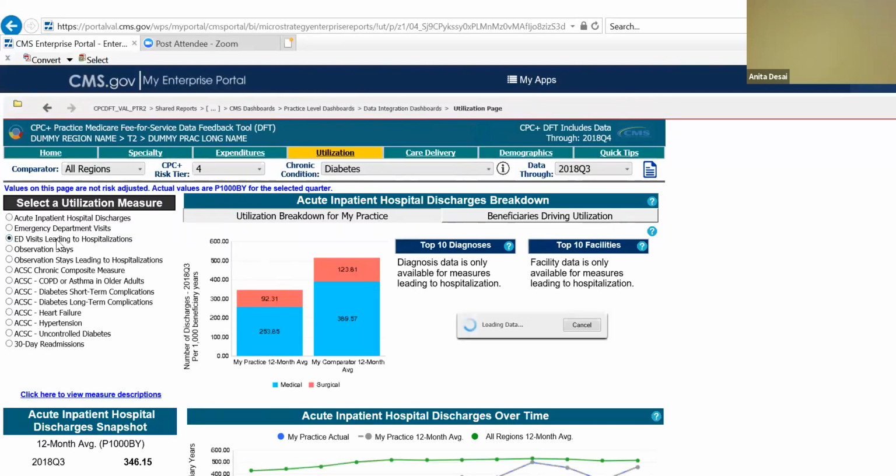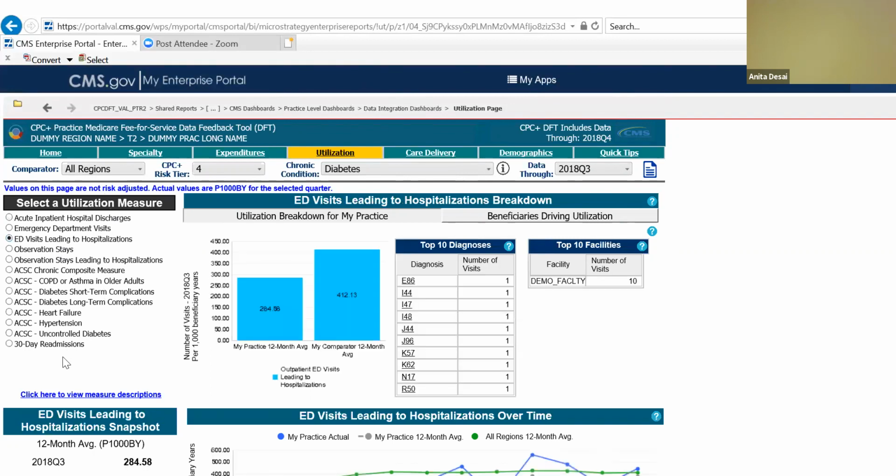here, what the practices are able to see is all of the various utilization measures. So this is a lot more than just the snapshot that they saw on the home page. They can see the same measures, but then they can also see observation stays, ED visits leading to hospitalizations, and all of those ambulatory care sensitive discharges broken out individually.